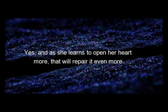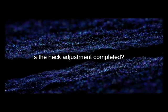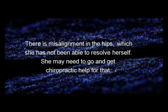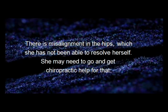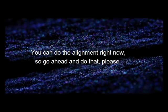And as she learns to open her heart more, that will repair it even more. Should she go and address it with the doctor? No, she can heal it. Are you fixing it now? Yes. Is the neck adjustment completed? Yes. There was misalignment in the hips, which she has not been able to resolve herself. She may need to go and get chiropractic help for that. You can do the alignment right now, so go ahead and do that, please. How is that going?